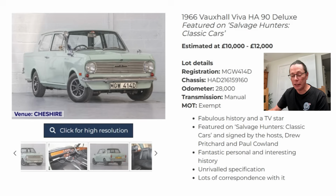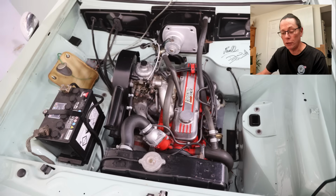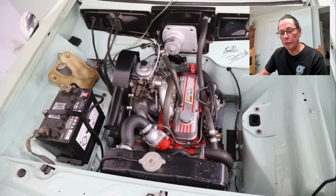And this car came to the Salvage Hunters crew, obviously includes Paul Cowland, who works with Manor Park Classics, as a car that had been owned by someone for 53 years. And they gradually improved it over that time. It got a Bill Blindenstein engine. It was just really nice. It went through the program.